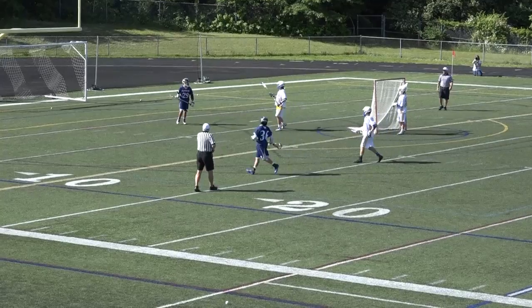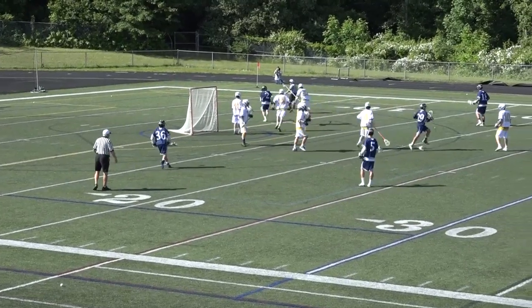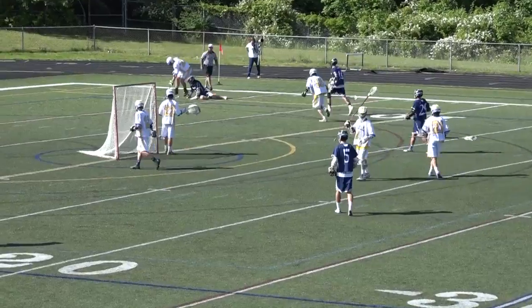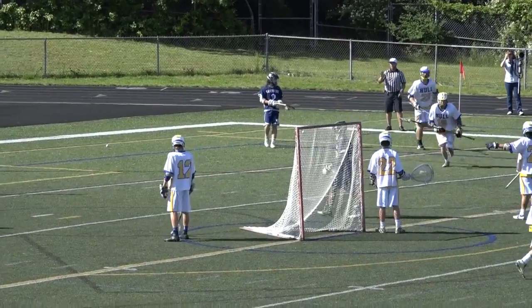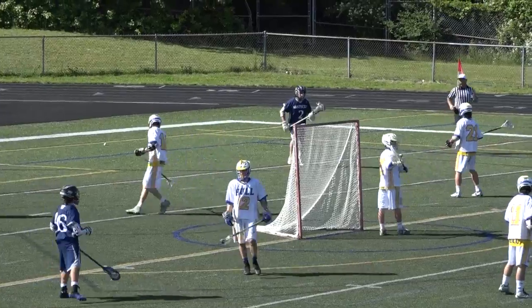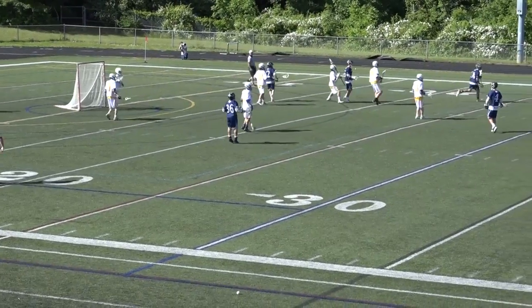Behind to Campbell. The Hull fans are calling for a stall. And here comes... Oh! Nice take there by Cole Campbell. There is a push. They didn't call it, but it was a push. But stays Nantucket ball as number 23, Chris Scanlon, the senior defender, bats it out of bounds. Here comes JT on the cutter. Knocked down by Hull. Let's see if Nantucket recovers it.